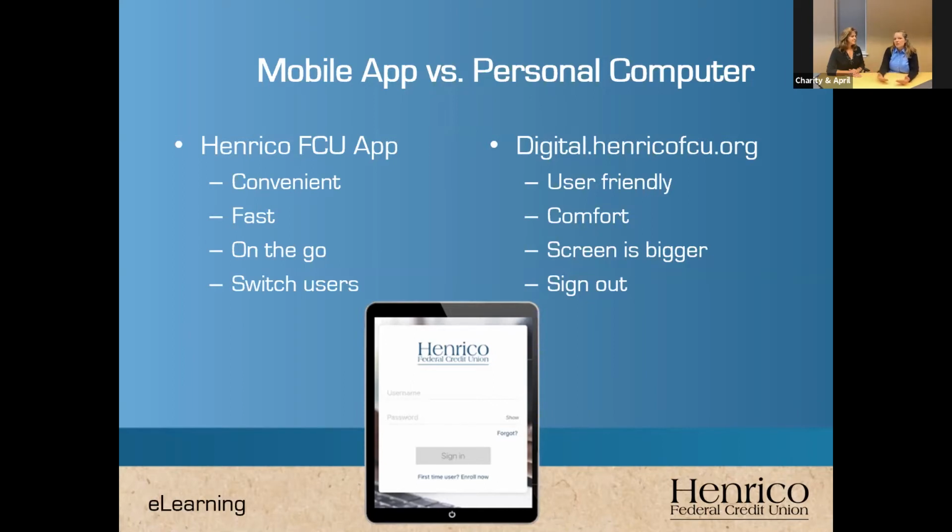Sure. But I noticed that I transitioned from my PC, my personal computer, a lot quicker and it was easier for me to maneuver. Once again, because of the vision, you can make it as big as you want. You can see. So if you're just transitioning to digital, I would recommend starting with PC.